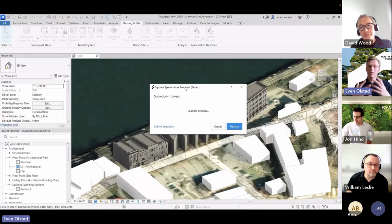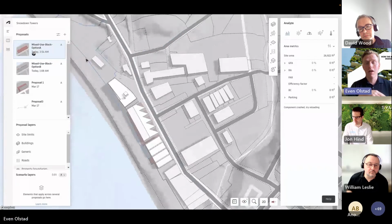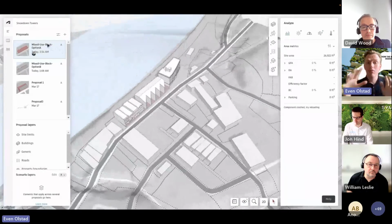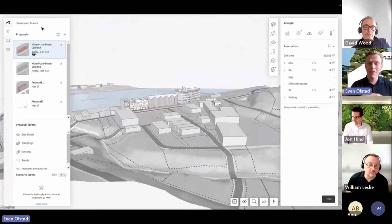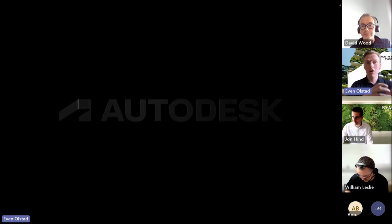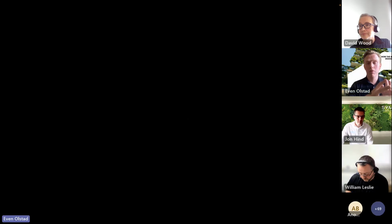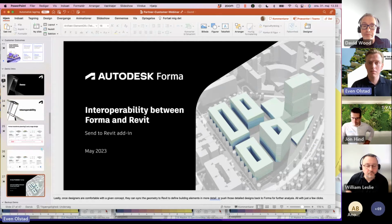What I can do now is continue working on it, really update it, really refine it, and then I can send it back to Forma. So that allows me, even if my project didn't start in Forma, to run advanced analysis that normally would be the purview of very few people in the office on complex projects, in a few clicks. So I really think the integrations are something that's going to be interesting.